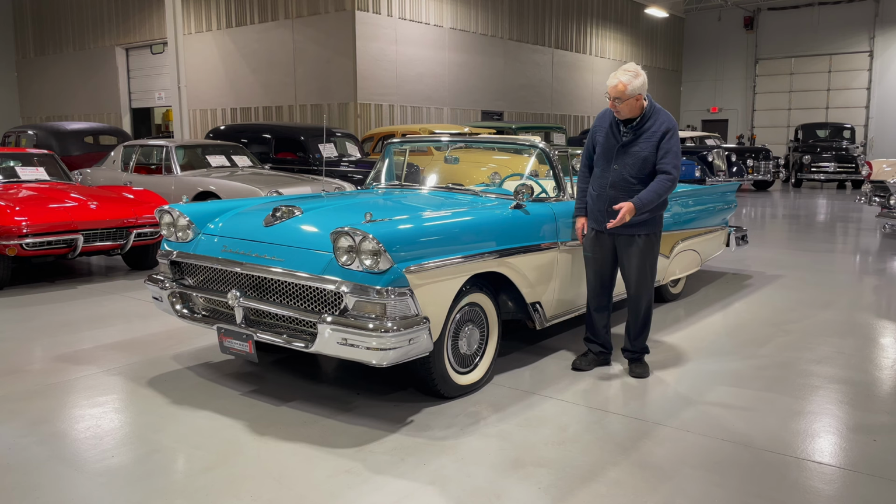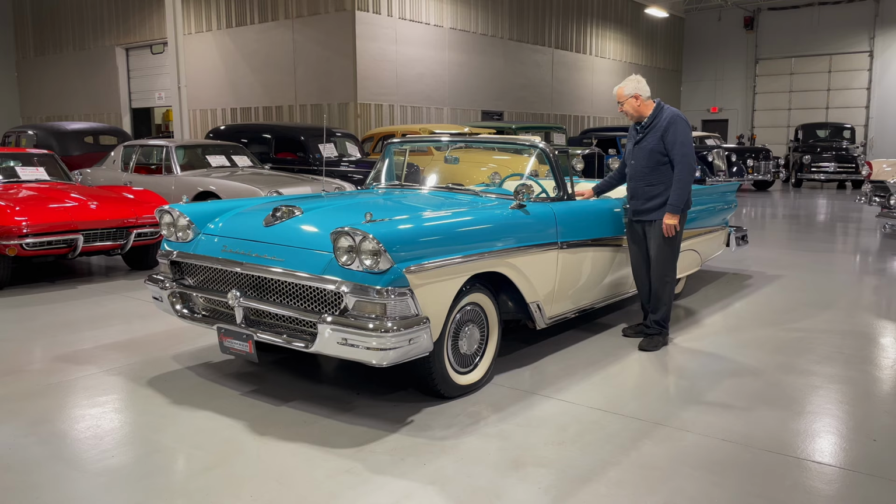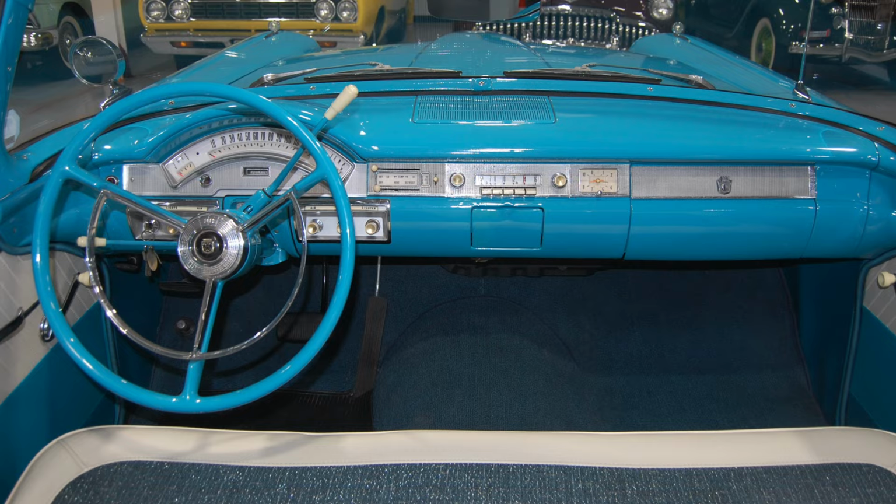Let's take a look. Yeah, the interior is exactly as it came from the factory. It's really a nice interior. It's got vinyl and cloth, nice blue carpet. Take a look at the dash. What's nice about this car is no one has really messed with it.